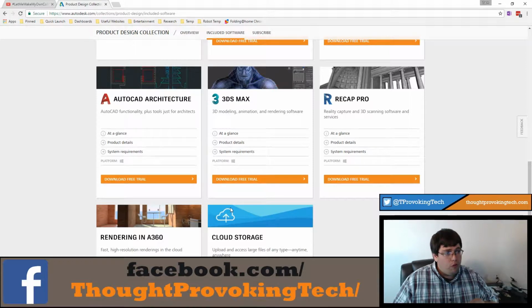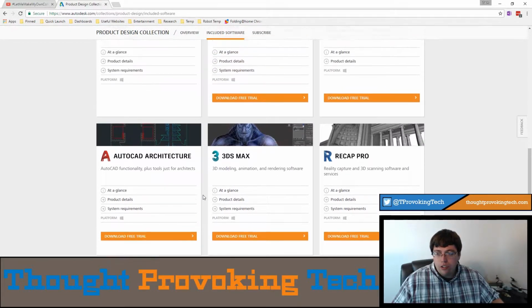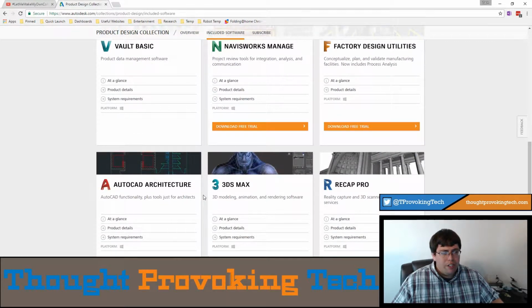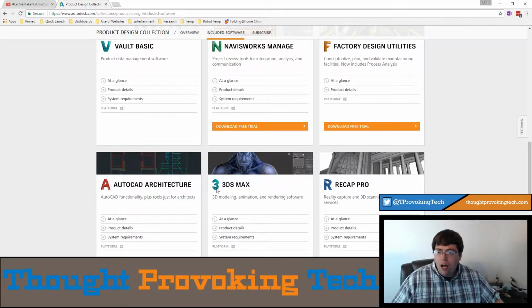Maya seems to be used more for movies, whereas 3ds Max seems to be used more heavily in games, but they cross over all the time. For product design, I see both of them used pretty heavily in those two industries, because neither one of them is really designed specifically for product design. Maya is used more traditionally in movies and CGI, whereas 3ds Max originated with games, and I see it being used very heavily in the game industry.